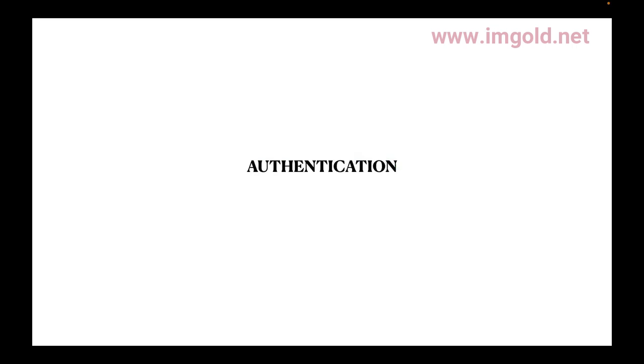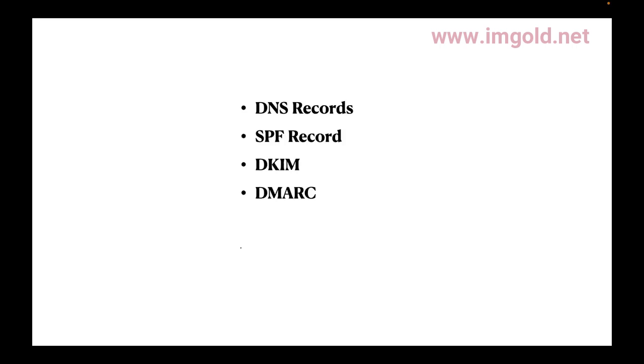Number 2, checking your authentication. Let's talk about the different parts of email authentication. They are your DNS record, your SPF record, DKIM, and DMARC. All of these are abbreviations. For example, DNS is short for Domain Name System, and SPF stands for Sender Policy Framework. But the full names aren't really important. What is important is understanding the role of each one.